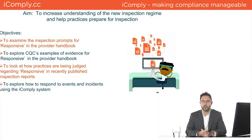Okay, so aims and objectives. I'll go through these really quickly, as this is verifiable CPD, so we have to have aims and objectives. The aim of all of these webinars is to increase understanding of the new inspection regime and help you prepare for inspections to make your life easier. So today we're going to examine the inspection prompts for responsive in the handbook. We'll look at what they're saying, and we'll look at the examples of evidence the CQC give in the handbook. We're also going to look at how practices are being judged regarding responsive in recently published inspection reports.